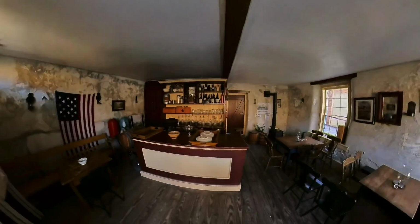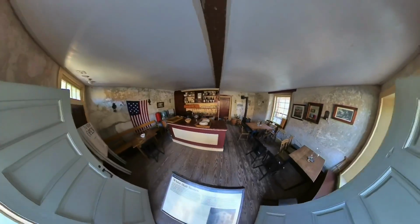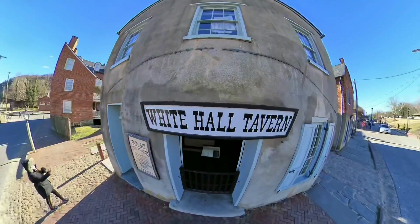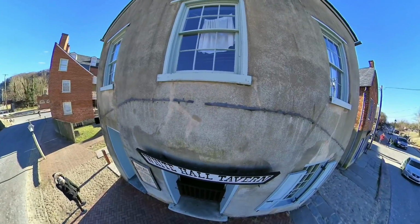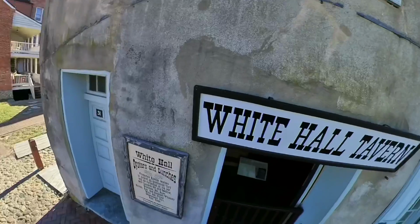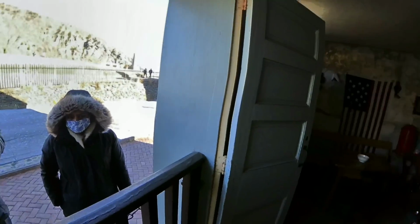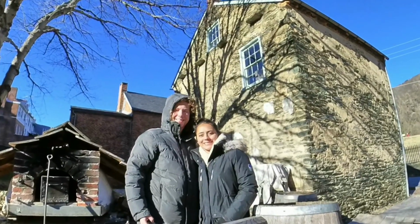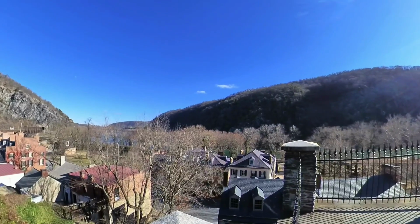We found this old tavern, what it used to look like, I believe. And we managed to get a 360 view of the Whitehall Tavern. Even with cars rolling around, these old structures look amazing. We're both looking together. We did find a couple beautiful spots to take photos with each other. The sky was looking great.